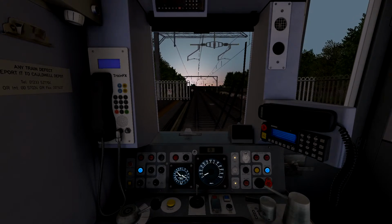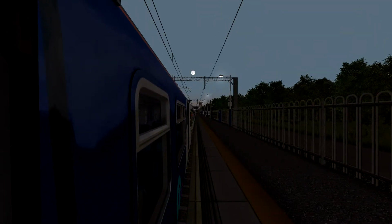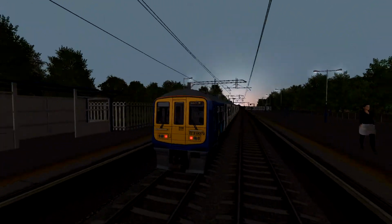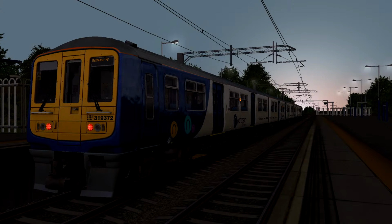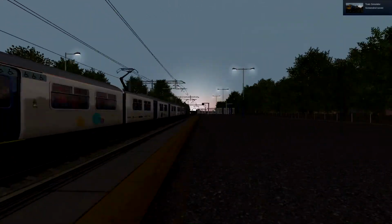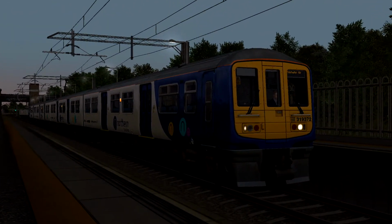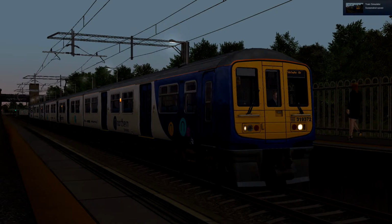Okay, arrival into Kirkham and Wesham. So taking a quick screenshot. What time were we due? Due at 58. I got it at 57. Cool, we are more than a minute early.